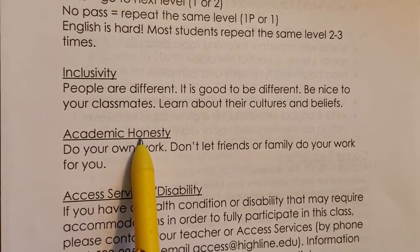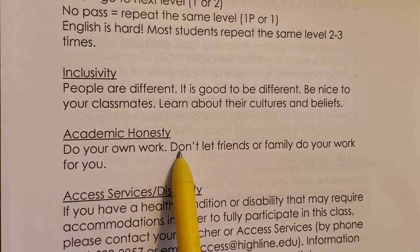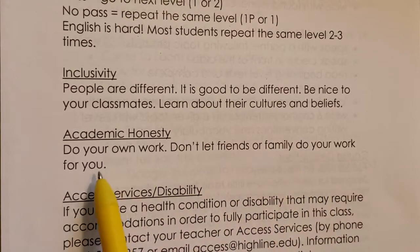Academic honesty. Do your own work. Don't let friends or family do your work for you.